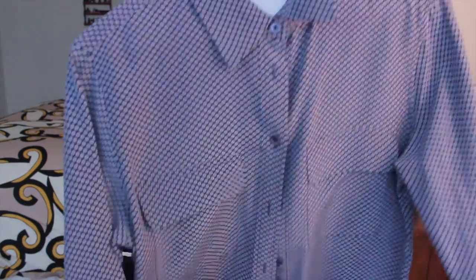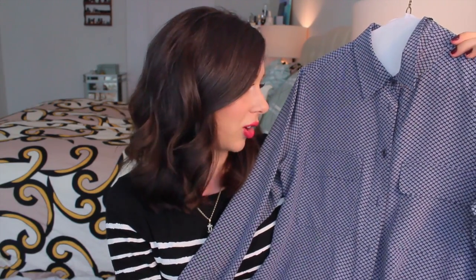So this is a really simple way to wear a geometric print. You can see it's just a really simple button-down silk shirt from Equipment, and it has little bullseye targets all over it with the two rings, but it's very subtle, so the print is very small and very neutral. So that's probably the most conservative way you could wear a geometric print.